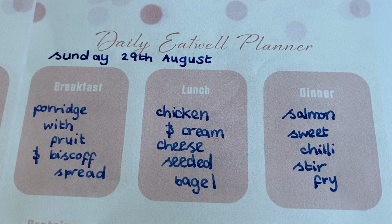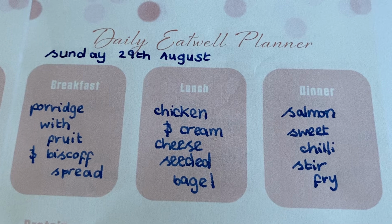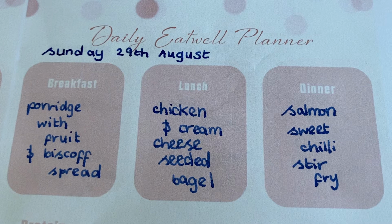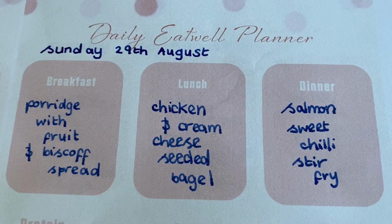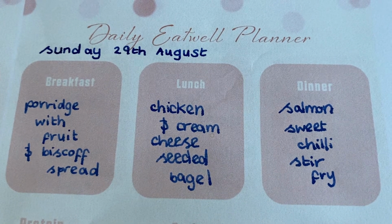And then for lunch I'm having chicken and cream cheese, which is Philadelphia. So I've got my calcium portion again, chicken is my protein portion on a seeded bagel, and I'll serve that with a load of salad, half a plate of salad again. So that's my lunch. For dinner we will have salmon sweet chili stir fry.